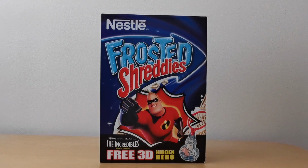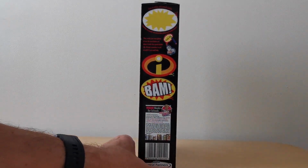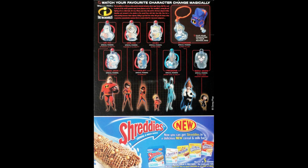On the front of this packet, you've obviously got Mr. Incredible punching his way through the front of the packet and advertising one of these 3D hidden heroes. On the side of the packet, you've got these three cutouts where you could personalize a slogan, or use the Incredibles logo or the BAM sign. The intention is you put them into the actual ring itself, so it looked a bit like a speech bubble. And on the reverse you've got pictures of all 8 of the actual 3D tags to collect, and further images and details about the names of the characters and so forth.